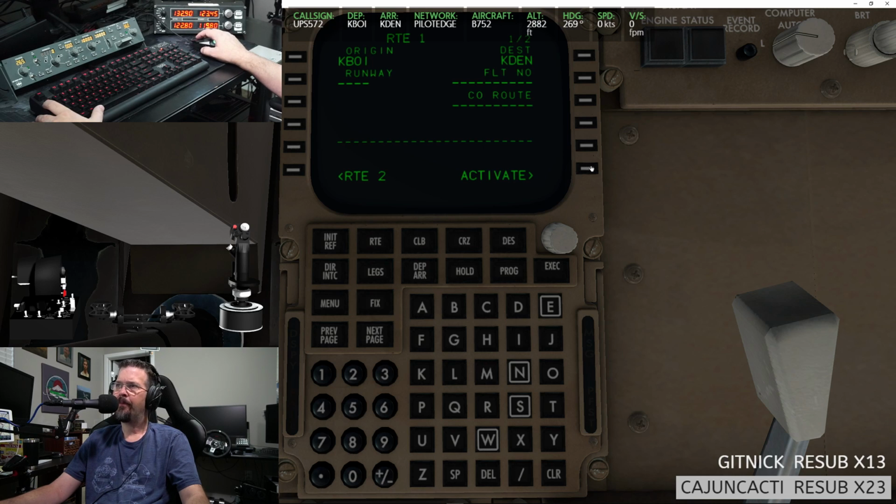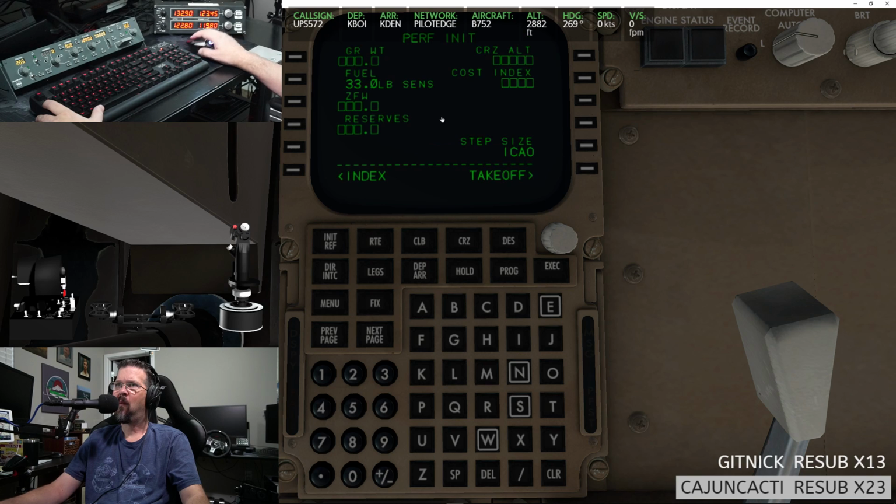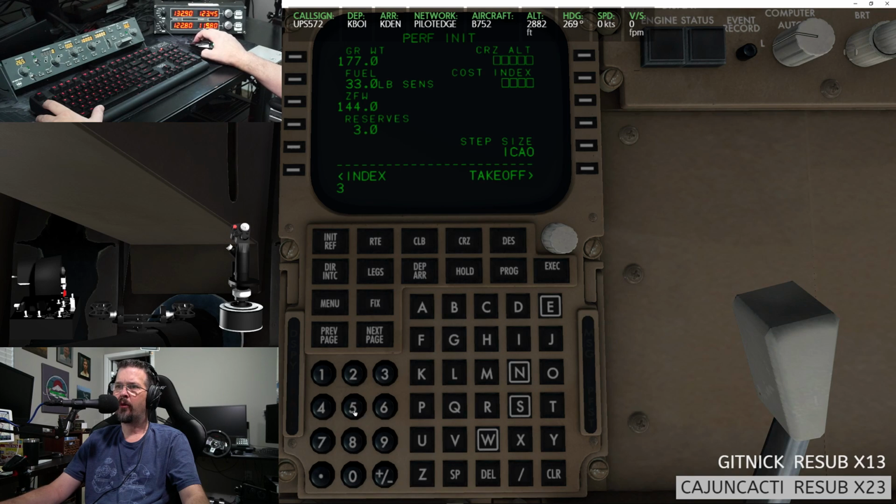Activate there. Perf init. Gross weight, reserves of 3. Cruise altitude, we're going to shoot for 35. And it always says unable cruise altitude. Oh, it didn't this time. Cool. All right, cost index 25. It might do it right here. Yeah, unable cruise altitude. Still haven't figured that one out.